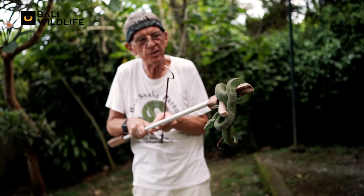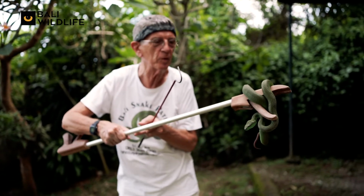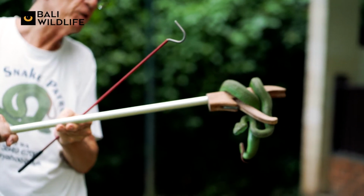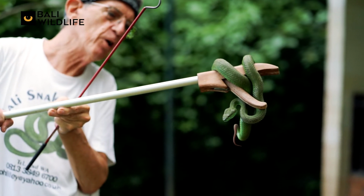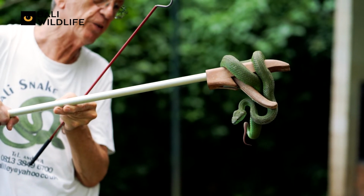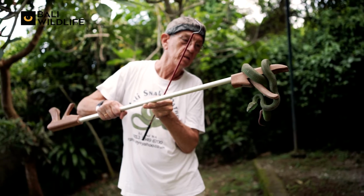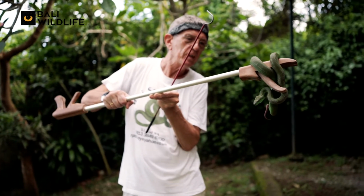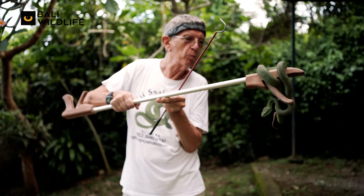It's not a good idea to get too close to any snake to see what sort it is. My suggestion is always, if you respect all snakes, you leave them alone, careful not to tread on them, not to hurt them, not to scare them, then nobody gets hurt. Nobody's going to be bitten by a snake. These snakes don't want to chase people, they don't want to bite people, they don't want to hurt people.